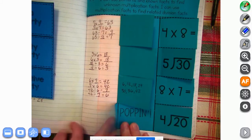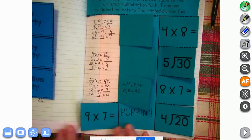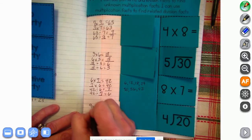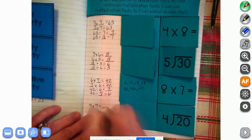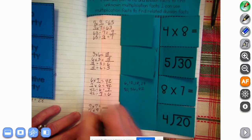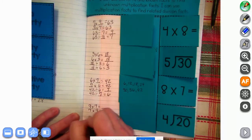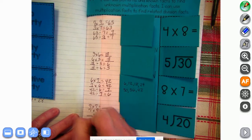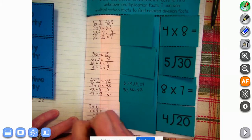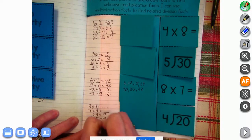Okay, and then 9 times 7. So we're going to go here. We'll say 9 times 7 equals something. And 7 times 9 equals something. And something divided by 9 equals 7. And something divided by 7 equals 9.